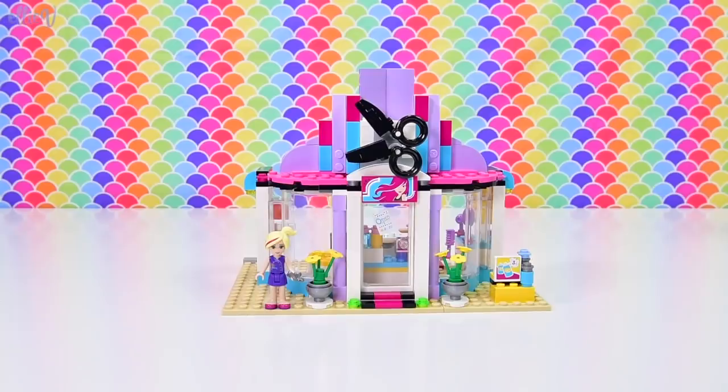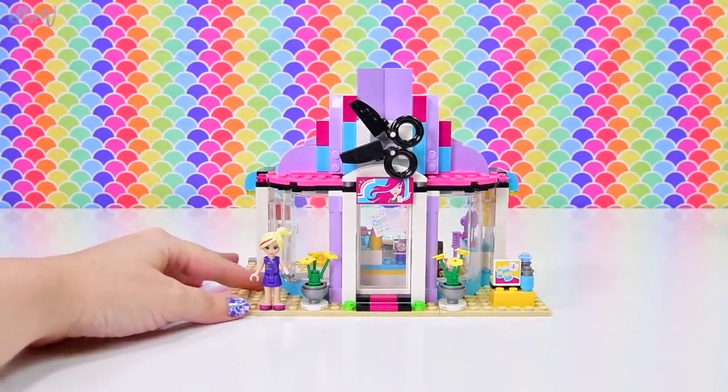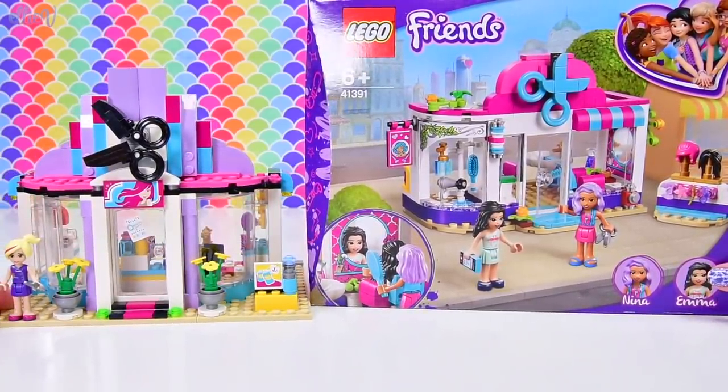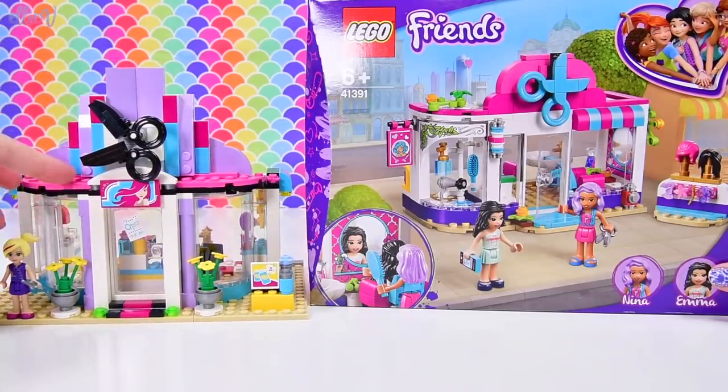So, Heartlake City already has a hairdressing salon. This one was released a couple of years ago, and Natasha the hairdresser has had a monopoly on cutting all the LEGO Friends hair so far, but this year, LEGO released a brand new hair salon. Dun dun dun! Will we be able to manage 2 hairdressing salons in one city?